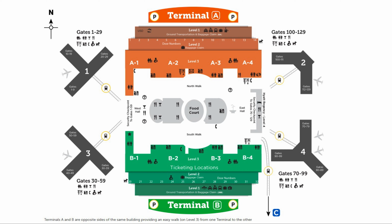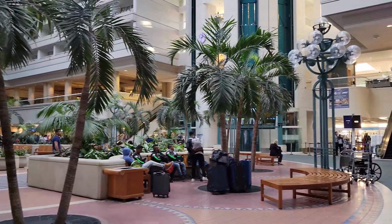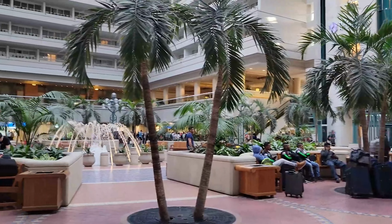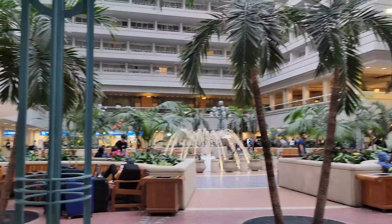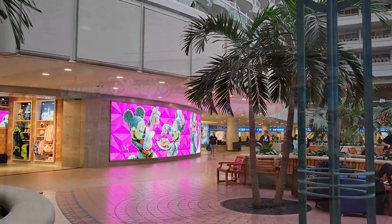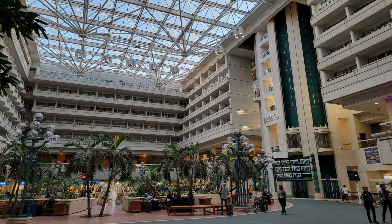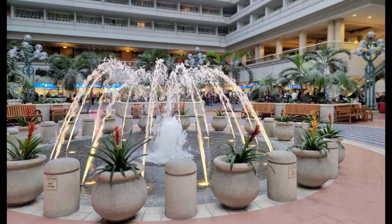And as you can see from the map, both A and B terminals are separated only by a central atrium. So even if you get dropped off at the wrong terminal, you can just walk through the atrium to the other side. The central atrium is actually quite impressive. The Hyatt Hotel wraps around it and it must give those rooms a pretty interesting view. There's also a small fountain in the center and a Disney store right there in the atrium in case you either forgot something or want to pick up any last minute gifts.